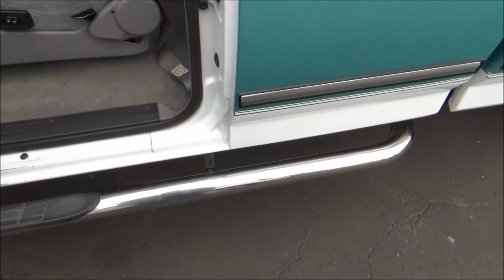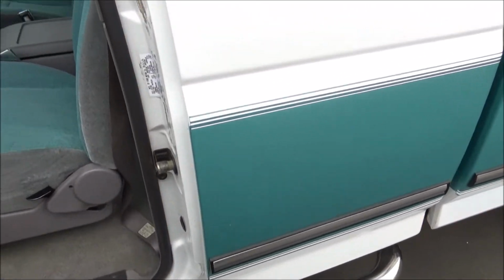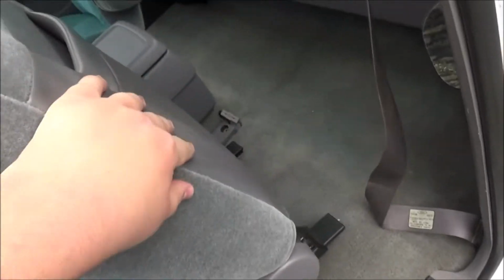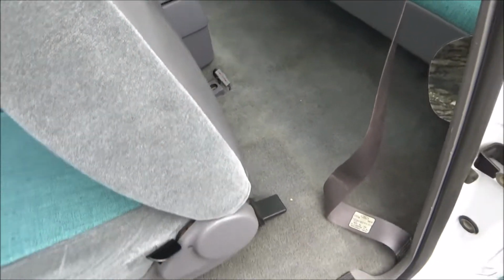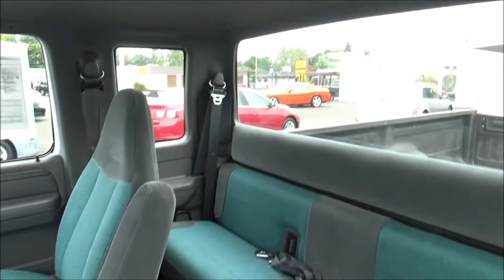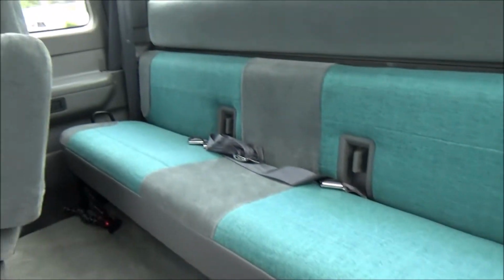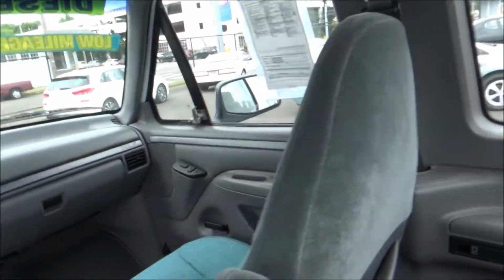Now this is an extended cab, but it does not have back doors. So instead, to get to the back seat, you just pull this lever, and with ease, the front seat will slide forward just like that, allowing for pretty easy access to the back. Alright, now we're in the back seat of the F-250, or F-Series SuperCab.